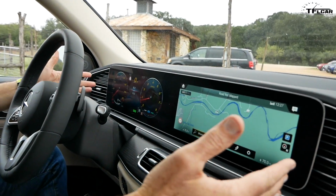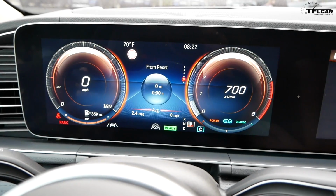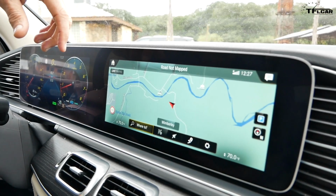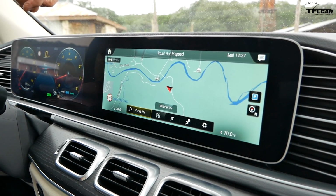Number 3, of course, has to be technology, and this new GLE is loaded with all kinds of new tech. I mean, look at the size of this massive screen. You can control, for instance, the kind of main display you want here, from classic to performance to simple. But what's really unique is that this car now comes with Mercedes-Benz UBX. That's the car's ability to actually understand voice controls. So let me show you.